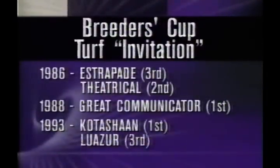And let's take a look at how the Oak Tree Invitational horses have done in the Breeders' Cup. Estrapad running 3rd, Theatrical 2nd in '86. Great Communicator took the top prize in '88. And, of course, Kodashan won the Oak Tree last year, went on to win the Breeders' Cup right here at Santa Anita and was named Horse of the Year.